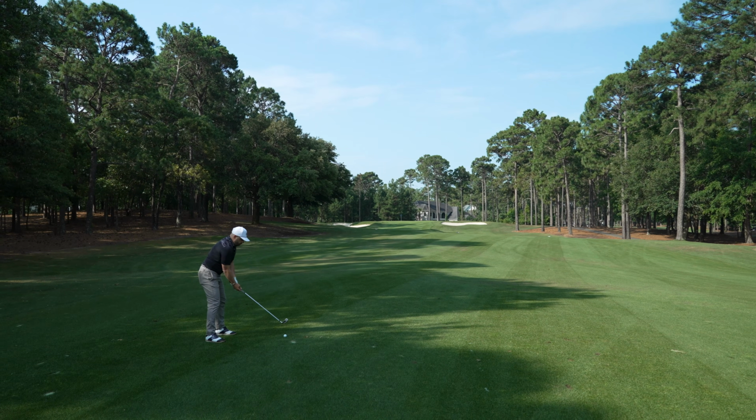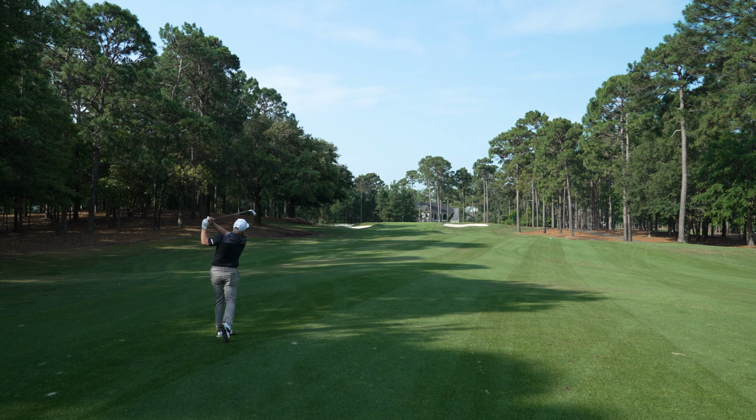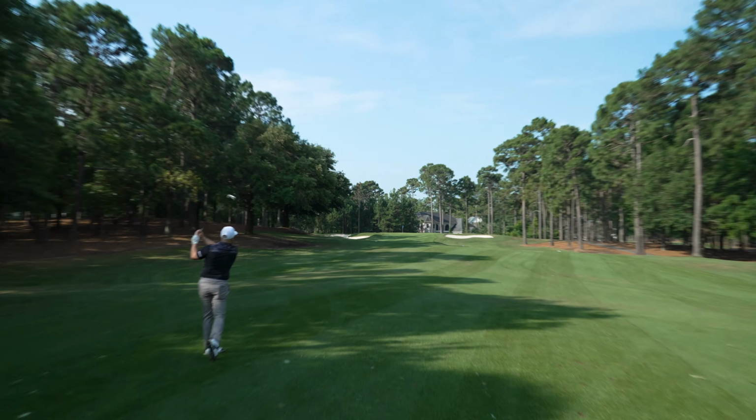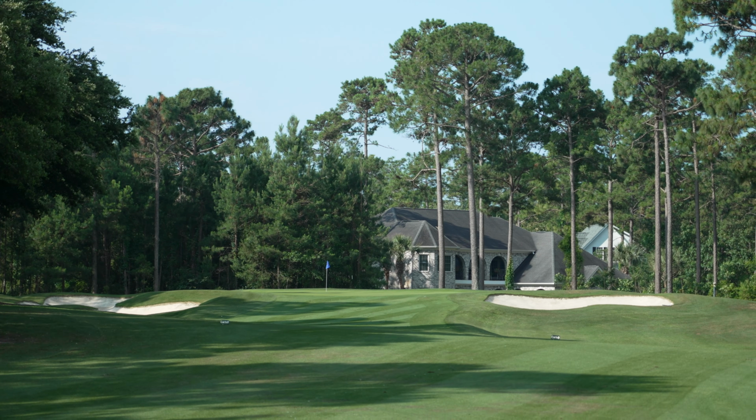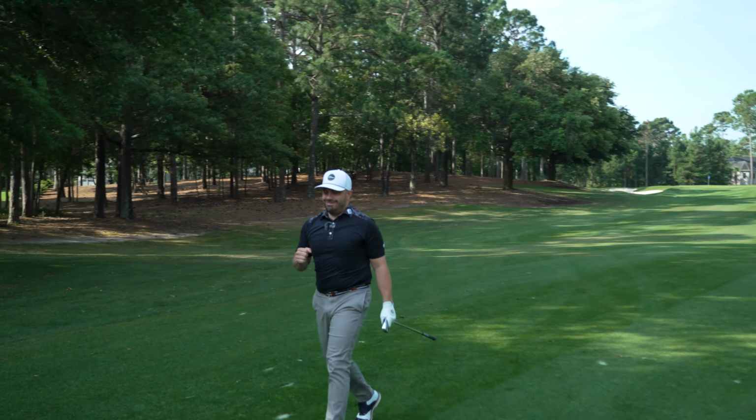So with this approach shot, I still have a long way home. My goal here, strike this thing clean. So I don't even know if I'm gonna get many opportunities on this course. So this could be one, just gotta flush this iron. What a shot. Come on, let's make this one.